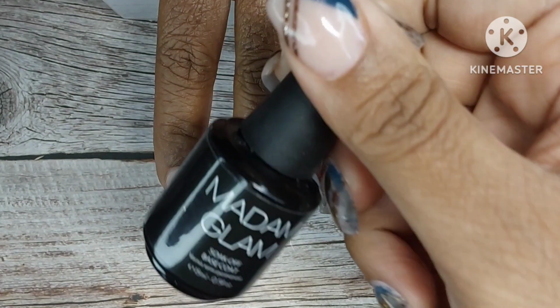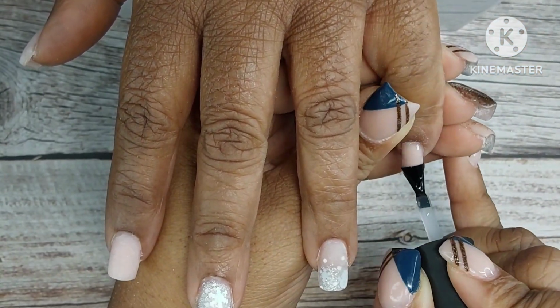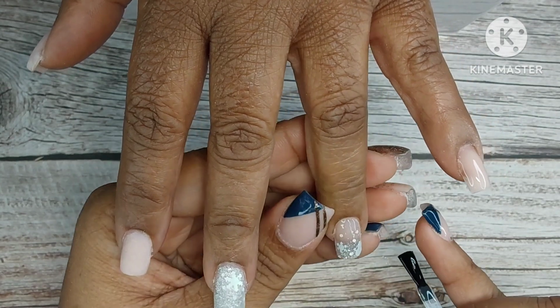And even though I do kind of file and shape off camera because I hit the camera, I had to do it again today. So filing and shaping happened off camera again. So now I'm going to go ahead and base coat all of her nails.